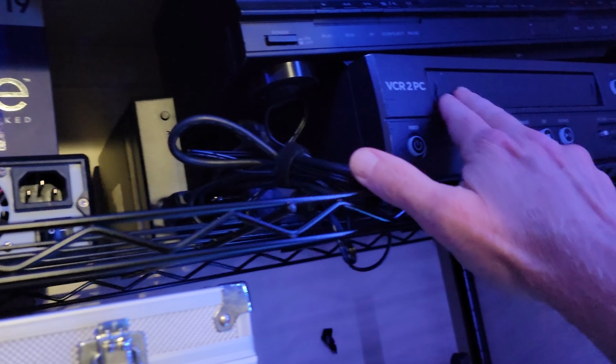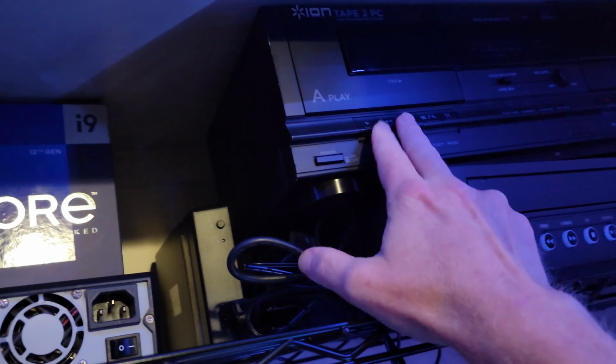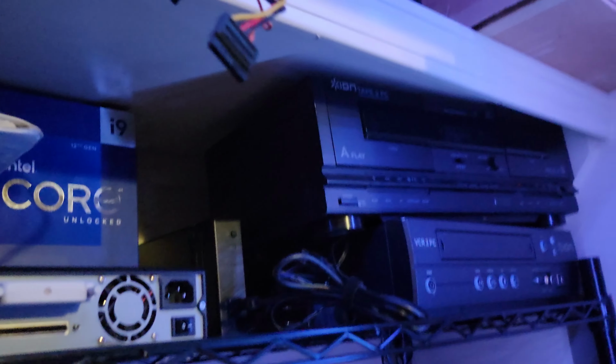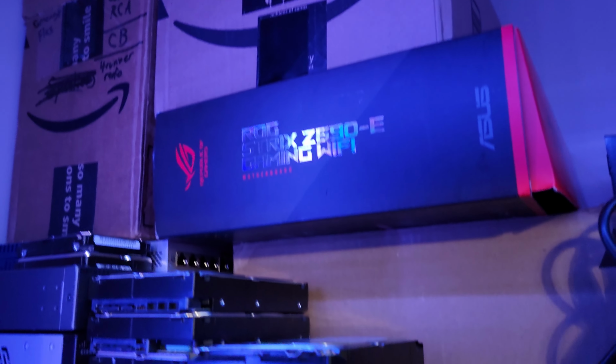This is a USB VCR for recording VHS tapes into digital format. The same way with this for cassette tapes. Hook them to my PC, I can record data off those. Box full of devices, bunch of keyboards and whatnot up there. There's an old record player that can be connected to a PC to record music off old records. Box full of PC fans. Bunch of other little miscellaneous stuff.